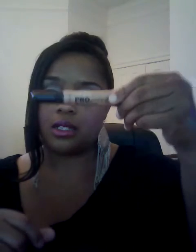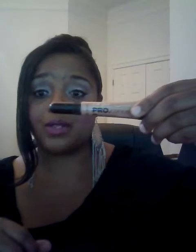And of course, your concealer. And this is a fave for me. I use this all the time. And this is the LA Girl Pro Conceal in Albany. And I'll be trying to find some more of these. I got this at my beauty supply store, which I looked up because when I went back, they didn't have any more. So hopefully, I can get these again.